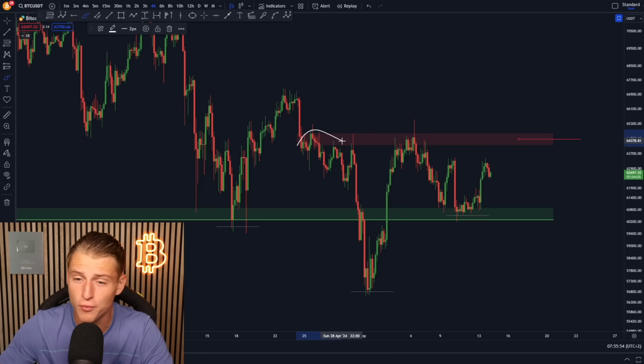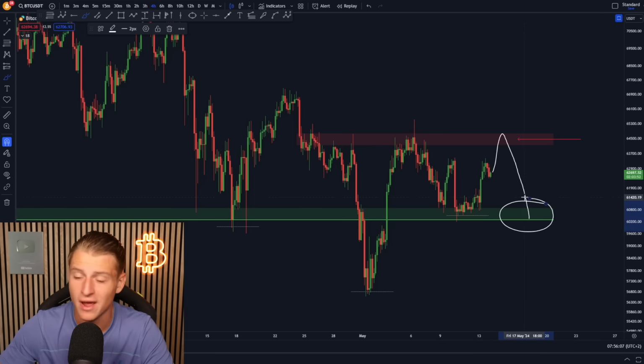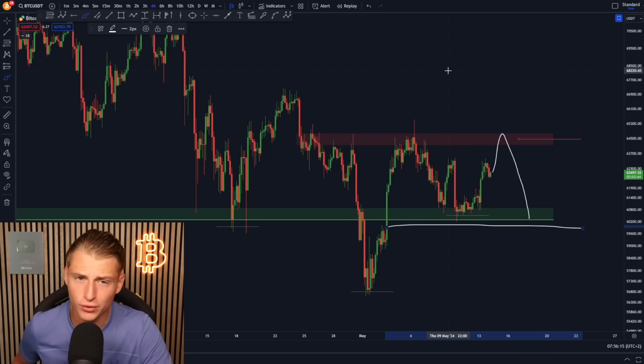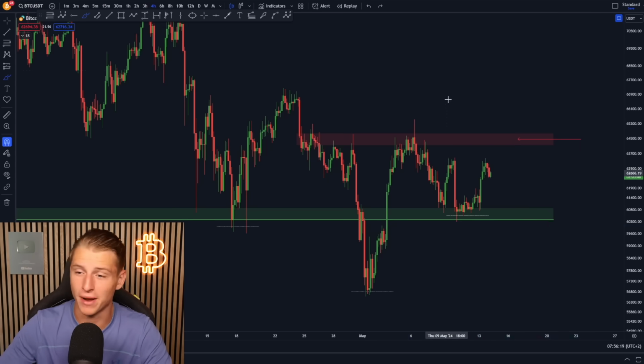So if we do break above this red box right here, which I put down the arrow, I think if we break above it, we're going to be seeing the continuation to $70,000. If we see the rejection, Bitcoin is most likely to come back towards this green box here. And if we break below the green box, I think that we're actually going to go down to $52,000. So it's going to be an important region where we're currently consolidating in to see what the next move is going to be for Bitcoin. And I will be paying close attention to it.